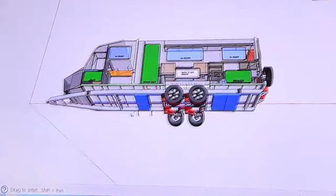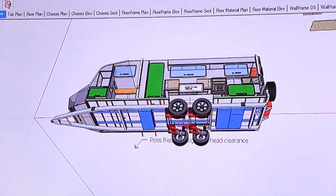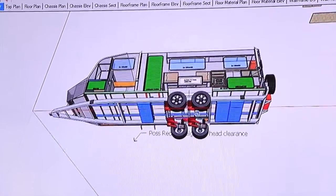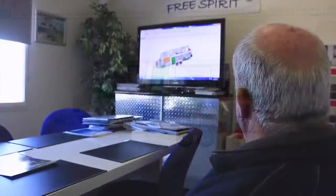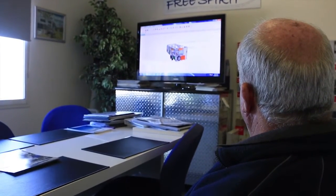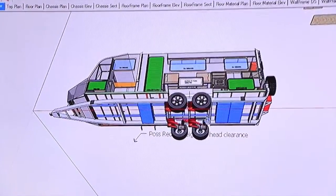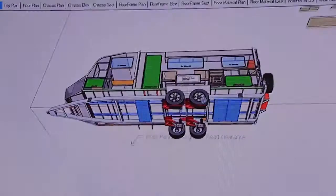But the chassis rails on this particular caravan can also include water storage capability. In a 19-foot 6 caravan, you'd be looking at an extra 220 litres approximately of water stored in both of those rails, apart from your standard water tanks that come as part of the standard inclusions in the vehicle. Yeah, it is useful, especially if you're doing some free camping.